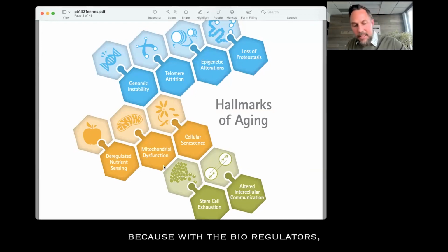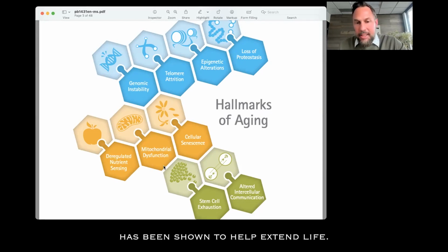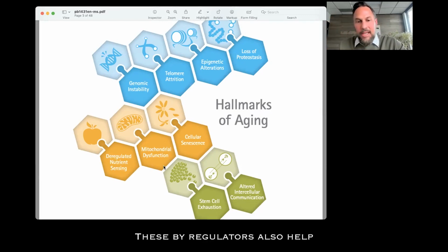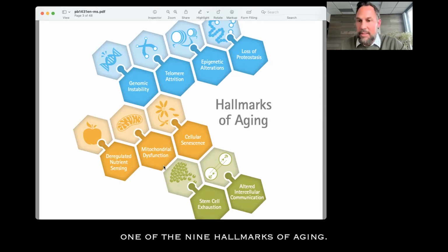Yeah, it's been really exciting because with the bioregulators, this is how you can support the cellular growth, because these bioregulators turn off the DNA that are not healthy and turn on the DNA that are healthy. And so there's bioregulators that we can use for your kidneys. There's bioregulators for the heart. There's a bioregulator called Panilion, and that one actually has been shown to help extend life, and it reverses the stem cell exhaustion. These bioregulators also help with altered intracellular communication, which is another one of the 9 hallmarks of aging. So that's one of the beautiful things they do: when you turn on the proper genetic expression, then all of your cells can start multiplying in a very healthy way.